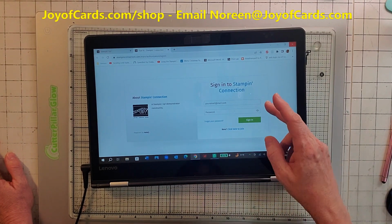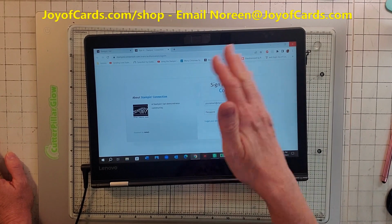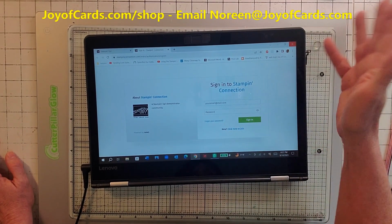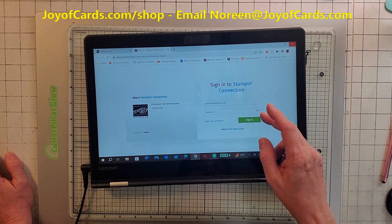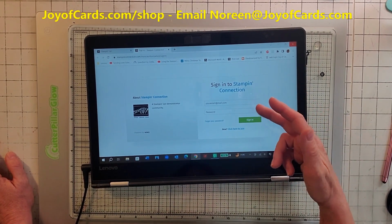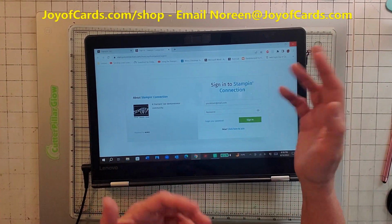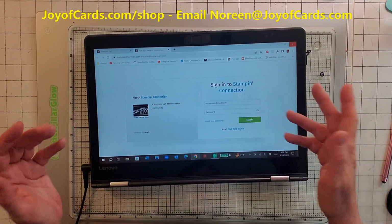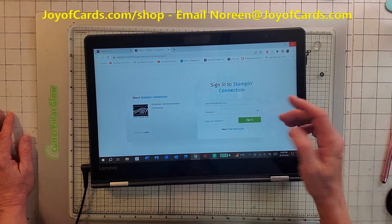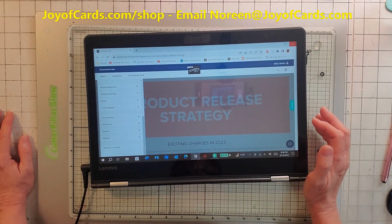I'm in a pending status at the moment because I went ahead and signed up for it, and they're going to release that whenever they feel like. But anyway, you can do the Stampin' Connection. I guess that's a good way to find retired stuff that you're looking for, and it's a connection thing on top of all the other connection things we had. I just pointed it out because I thought, oh, I think I knew about that, but didn't get to it. You know what I mean?